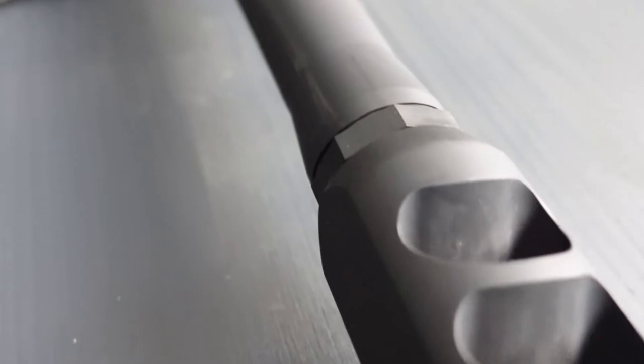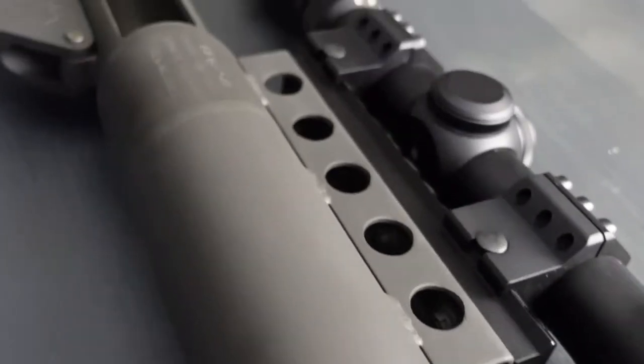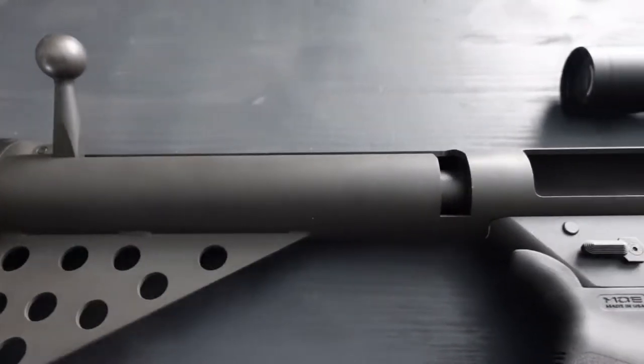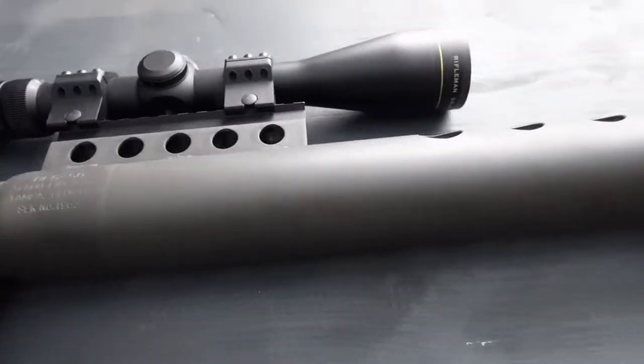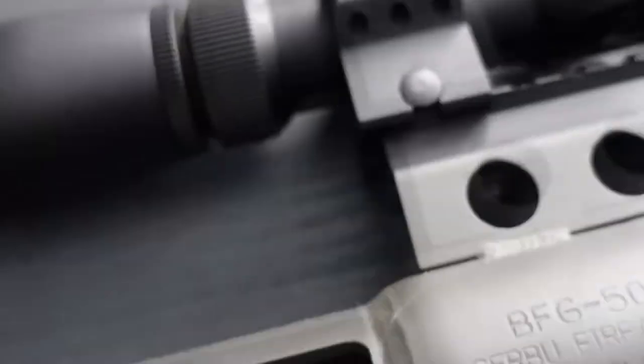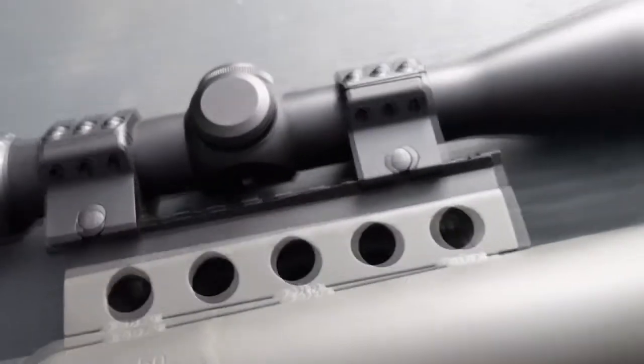So the SERBU BFG 50 is 51.5 inches long. The weight is 18.75 pounds. It's a single loader, and the barrel length is 29.5 inches. The price, as it's stated on SERBU Firearms, is $2,520. To buy one of these, you have to pay upfront and get your hands on this, because there's not many produced a year. It's a single shot, single loader.